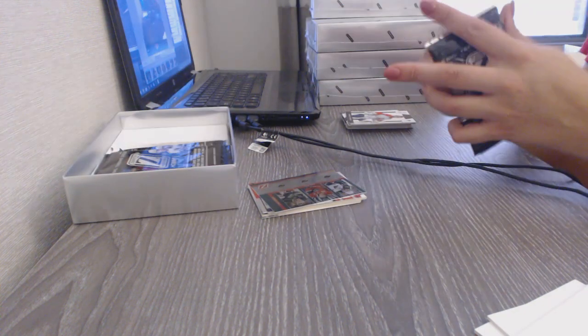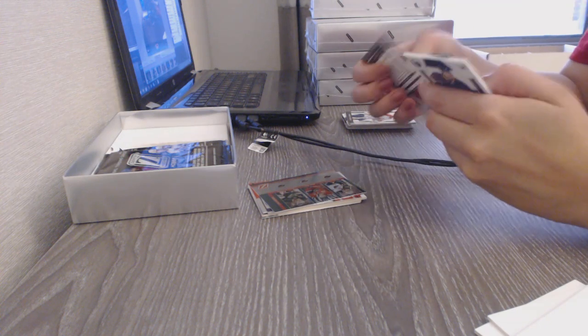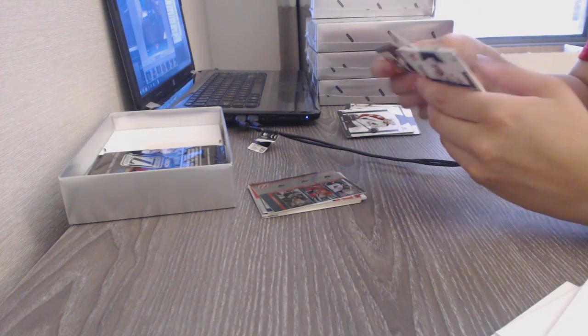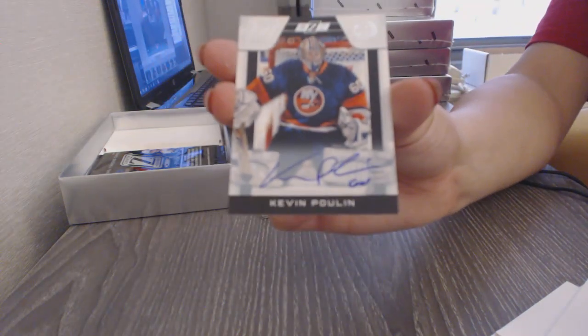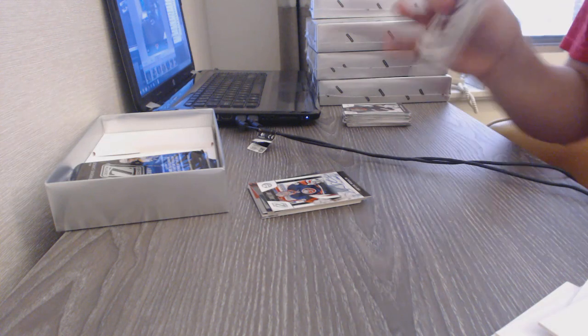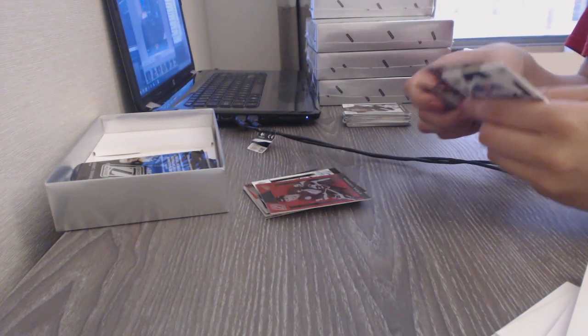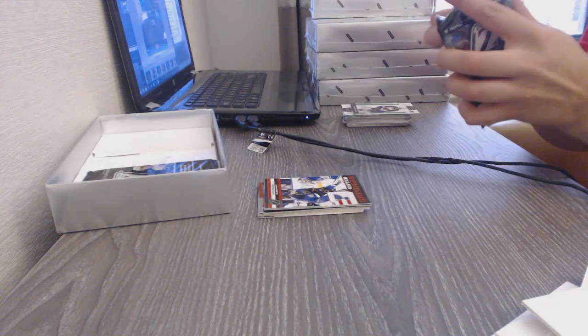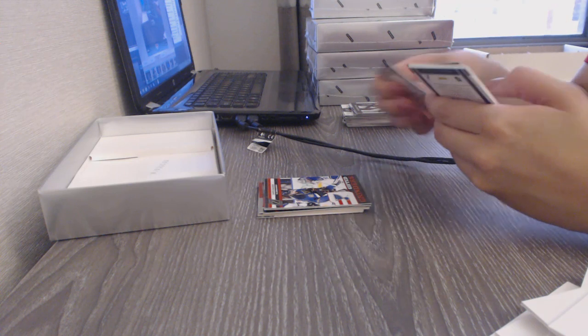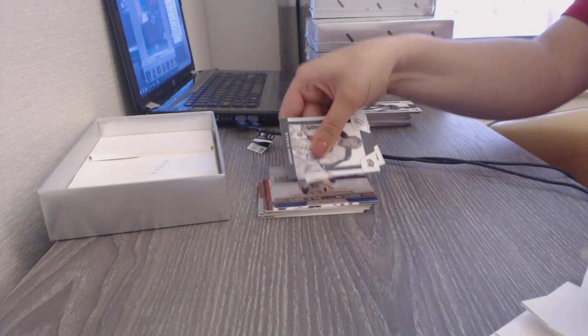We got some base. Got some more base. We've got an autograph for the New York Islanders of Kevin Poulin. Red Wings, red base, and a Gifted Grinders of David Backes for the St. Louis Blues. And a Crease is the Word, Tim Thomas for the Boston Bruins.